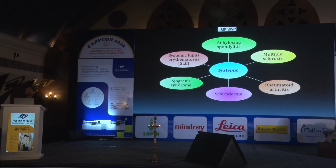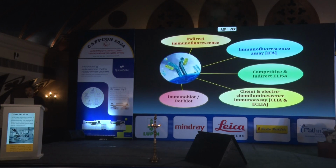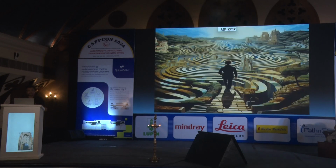And for systemic, we encounter very frequently SLE, Anti-GBM, multiple sclerosis, rheumatoid arthritis, scleroderma, and Sjogren's syndrome. So I'm giving only those which are very clinically commonly found. The diagnostic modalities we use are indirect immunofluorescence, IFA, competitive or indirect ELISA, maybe ECLIA, and lastly the immunoblot technologies. These are all the technologies which can detect these autoantibodies, sometimes the antigens as well.